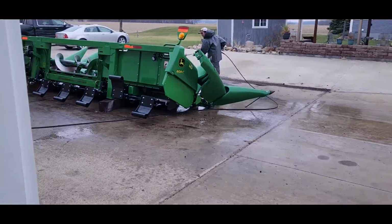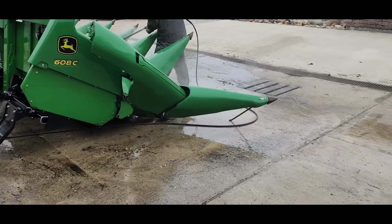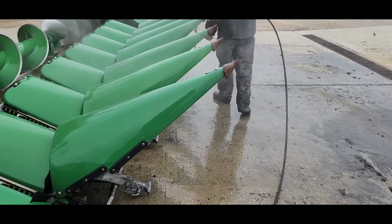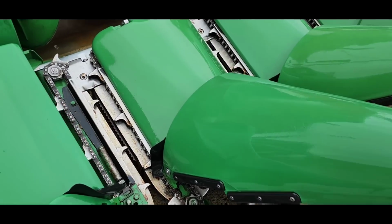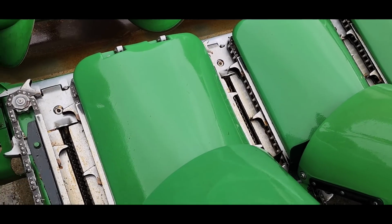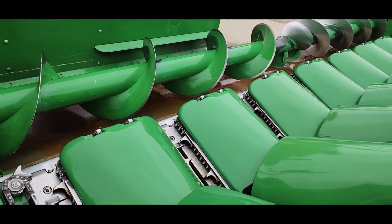See how Brock's doing out here. The back of the head's cleaner. It's windy out here. That's no fun. How we doing? Okay. Good deal.